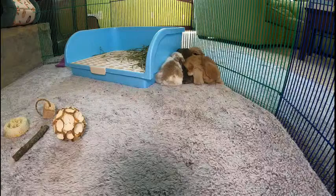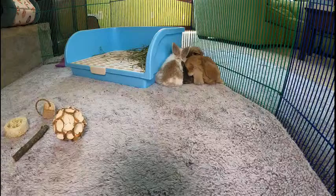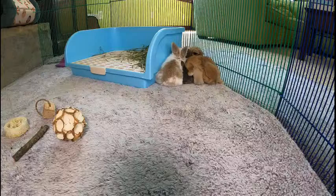If you hear birds in the background, those are our guineas. They're not in the room. It sounds like they are. They're really loud birds that just wander around outside and eat bugs. And they're noisy.